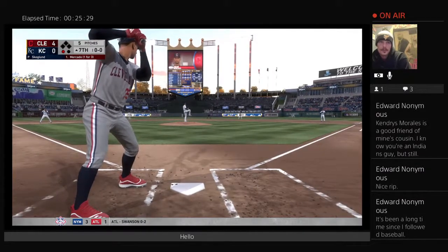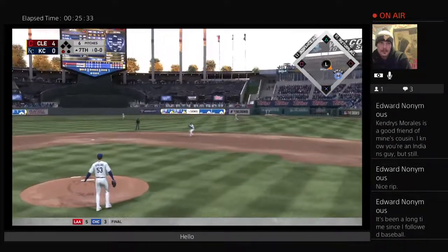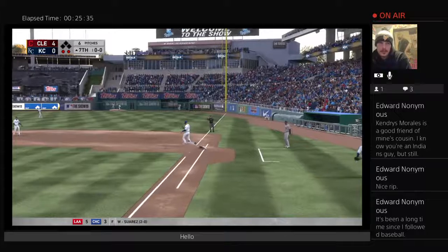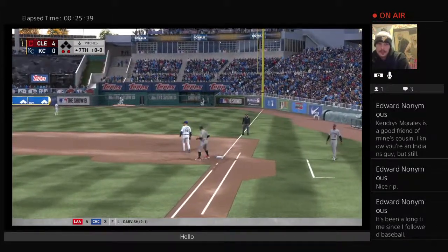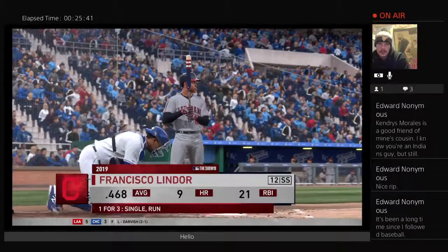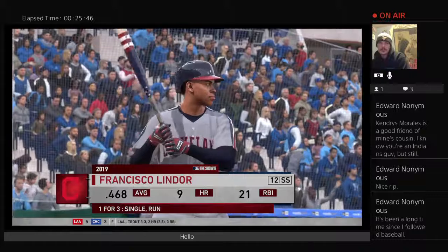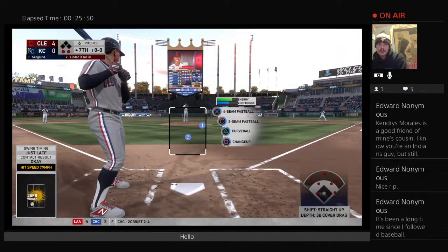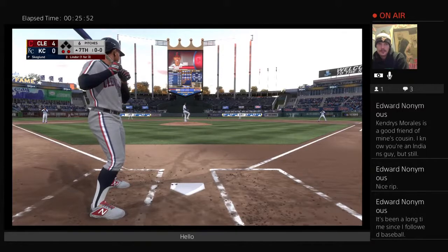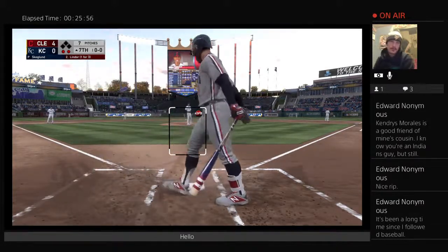Stepping in now, number 35. As he rips it on the ground to second. Merrifield picks it up and throws to first, and it's a quick start to the 7th as now there are 2 away. Ready for another shot now, Francisco Lindor. He singled his last time up. First pitch on its way. Sends that one out of play for strike 1.